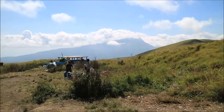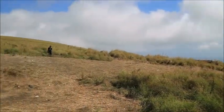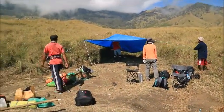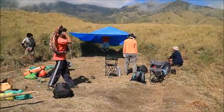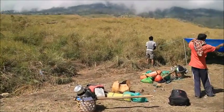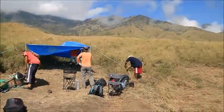Alright, about 2.5 hours into our trek, we've arrived at the second post. There you can see our guides and porters putting up a makeshift shelter for lunch. The time now is almost 10 o'clock. We started at 7:30.